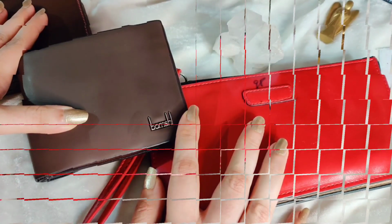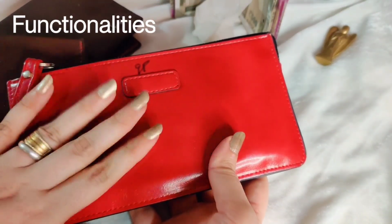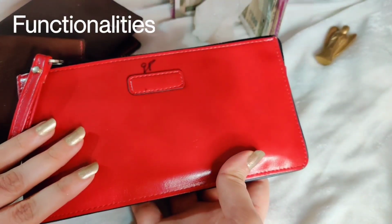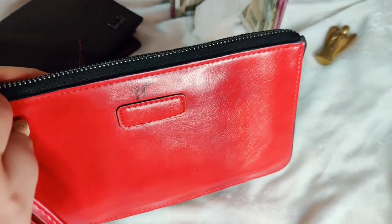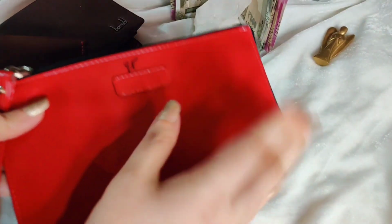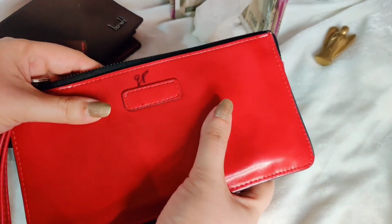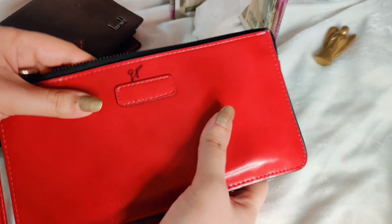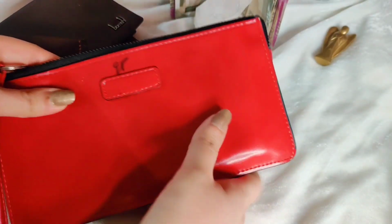Let's quickly get started. Alright friends, let's talk about the functionality of a good wallet. Firstly, it should be in good condition. Color should not be faded at all. The wallet should open up and close smoothly. The zip should be in absolute working condition. Every time you hold your wallet, it should generate a good feeling of I hold a lot of wealth and abundance with me all the time. So this is extremely important.